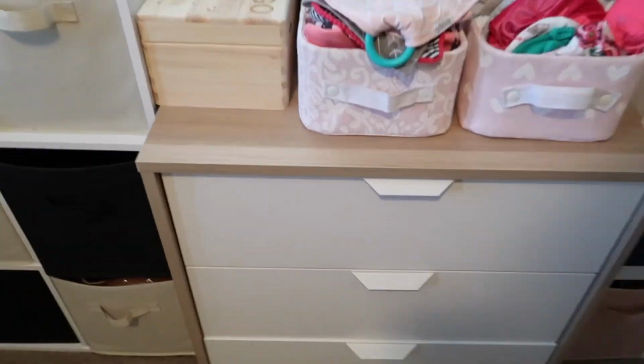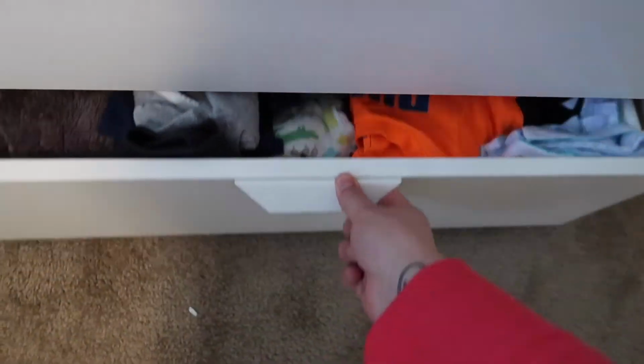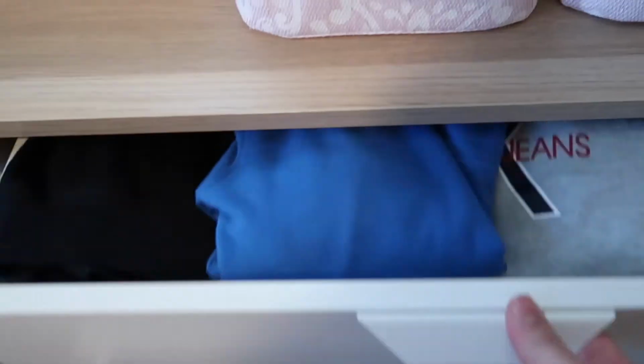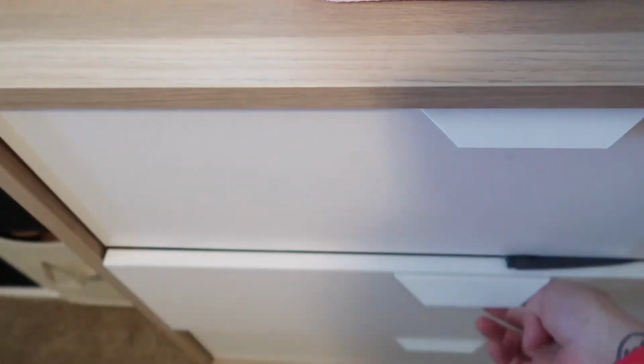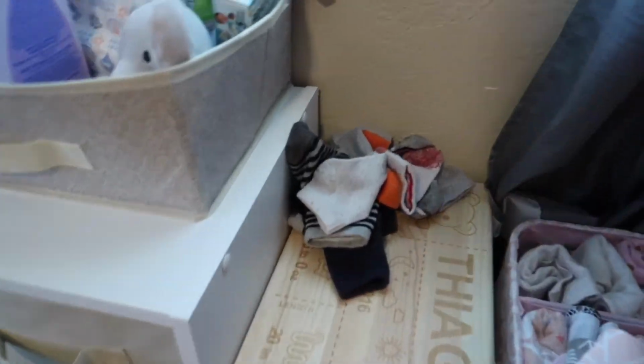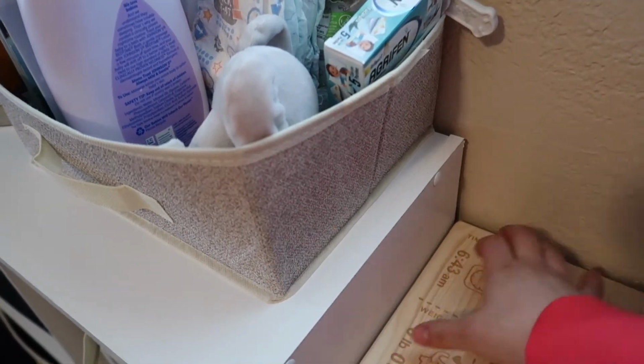In this one, we actually have clothes that are too big for her in here. So those are just kind of waiting for her for later. Up top, we have Thiago's pants and Thiago's tops. So this is essentially more for Thiago than it is for Everly. On this side, we have socks that are awaiting their lifelong partners, which have currently been lost. But then we also have his little memory box.